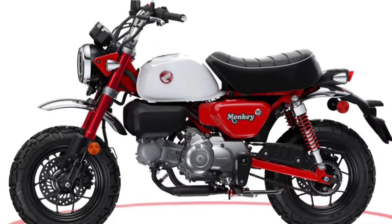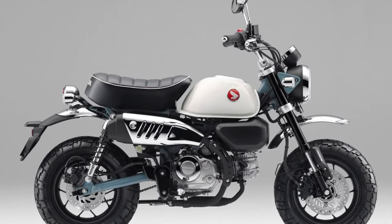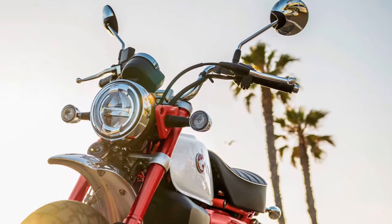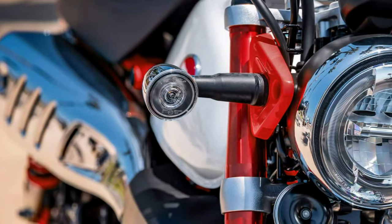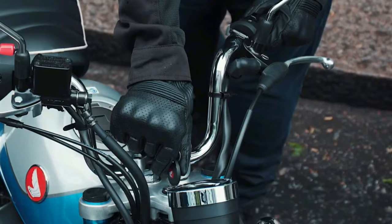The 2025 Honda Monkey, a modern take on a classic icon. The Honda Monkey has long been cherished for its compact size, charming design, and playful demeanor. The 2025 Honda Monkey continues this tradition with a blend of retro styling and modern technology.